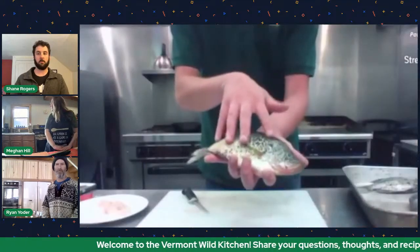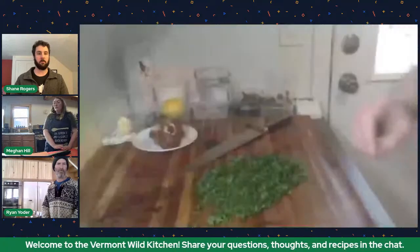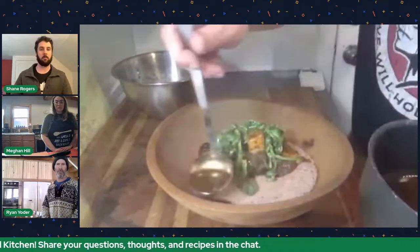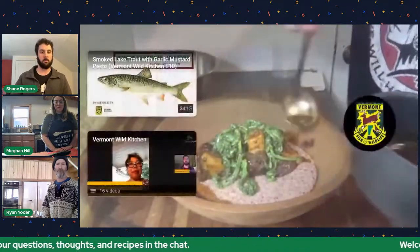Here's an example. There is this really beautiful brick red mushroom with this really gorgeous gloss and white all along the edge. What we're really trying to do here is just bring you into our kitchens and show you just how easy and just how delicious it can be to not only cook with wild ingredients, but also pair those up with the farm fresh ingredients that can be found throughout Vermont.